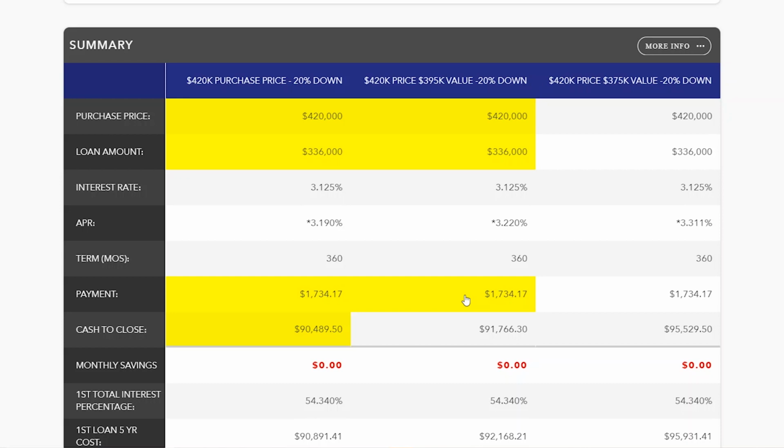But instead of having her pay monthly mortgage insurance, we looked at a lump sum mortgage insurance policy, buying out the mortgage insurance for the life of the loan. So you will see the only difference in scenario 2 is that her cash to close is a little less than $1,300 higher. And that's because that is the cost of the single premium insurance for her scenario.